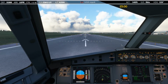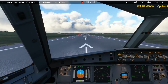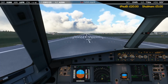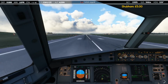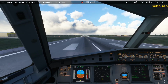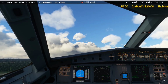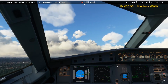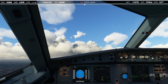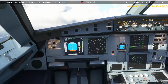Bit of power. Off the brakes. Oh, I've only got Man Toga, it seems. Maybe my throttle calibration has not worked again. Oh well, we'll use Toga for departure then. Jesus, like a rocket. V1, rotate. Oh, I'm loving this yoke. Positive rate. Gear up. And autopilot 1 on. Should probably just make sure that's on anyway, just because.